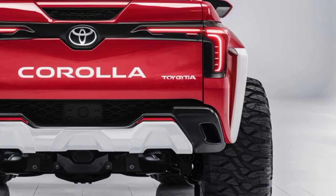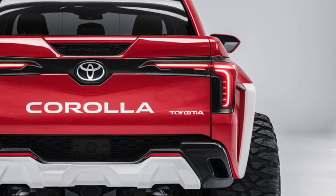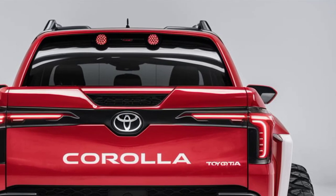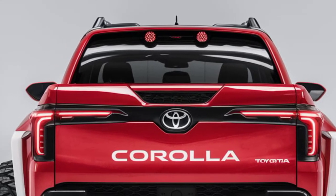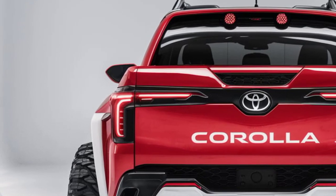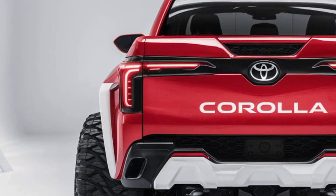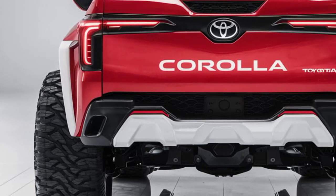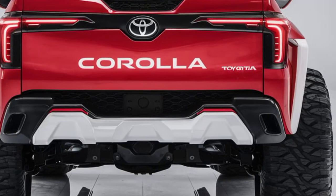Today, we have something truly special to talk about, the 2025 Toyota Corolla Pickup Truck. Yes, you heard that right. Toyota is blending the iconic reliability of the Corolla with the versatility of a pickup, creating a vehicle that's set to make waves in both urban and rural landscapes. So buckle up, because we're about to explore everything this innovative truck has to offer.